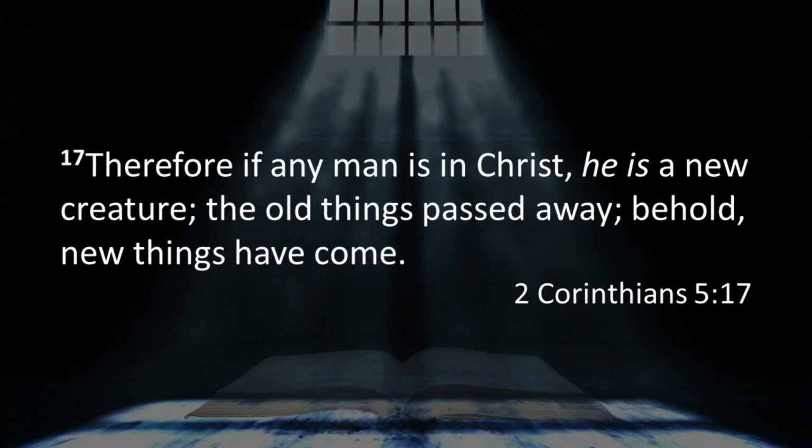2 Corinthians 5:17, therefore, if any man is in Christ, he is a new creature. The old things have passed away. Behold, new things have come. Again, when you are truly saved, you change.